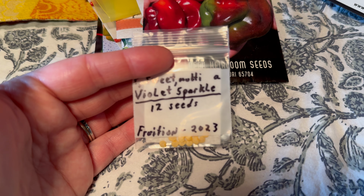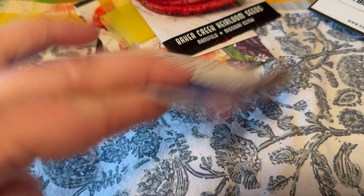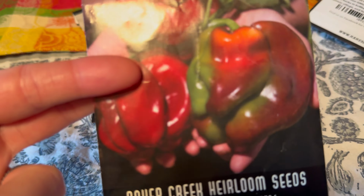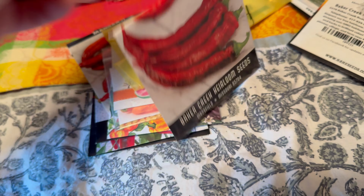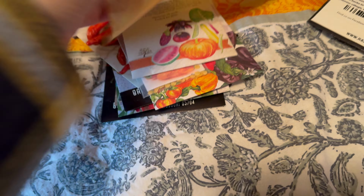Violet Sparkle, just for some color. This is Quadrato di Asti Rosso, a red bell. Old favorite, Jimmy Nardello, very sweet. These are teeny cute little red bells, Cupid peppers.